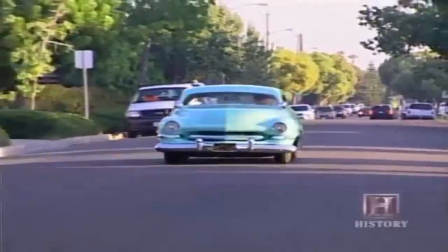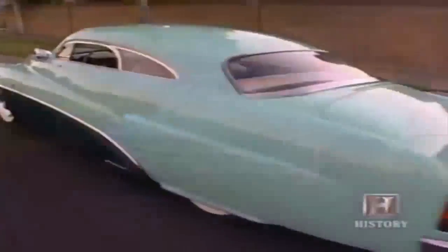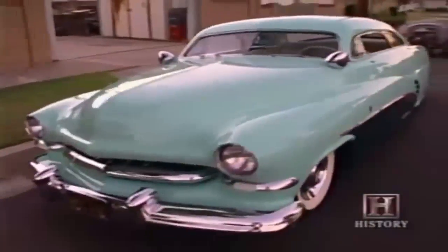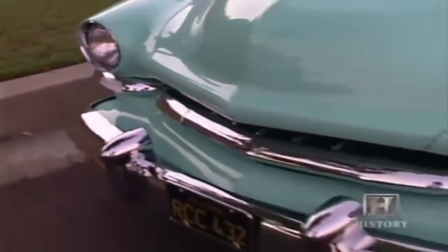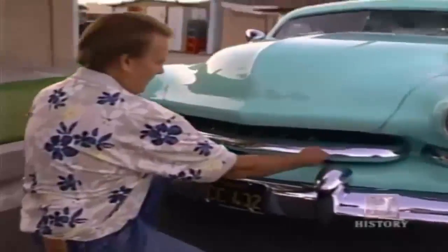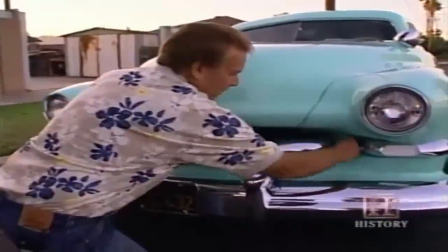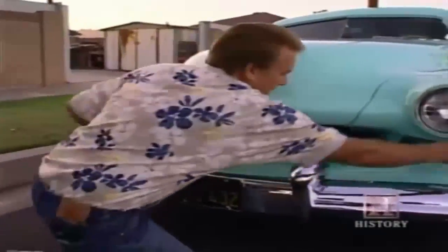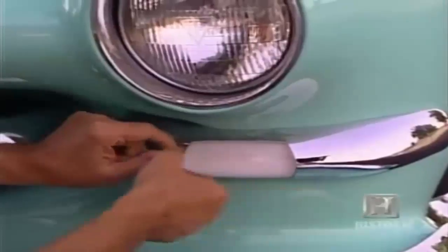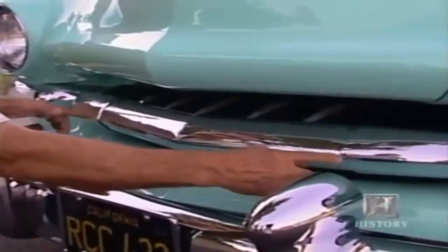Restored to its original state by its owner of 40 years, Jim McNeil, the Hirohata Merc may be the most famous custom ever made. For many, its flowing lines and exquisite detail mark the apex of the lean, clean custom style. The grill in this car is made of three 1951 Ford grills. This would be the center section. It used to have bullets here. They took the bullets out, moved these pieces in, and then they took another section like this and made one here, and another section from this end and put it over here, same on this side, and then handmade these plastic parking lights. So it was one of the first cars that actually took up the whole front with a nice wide floating type of grill.